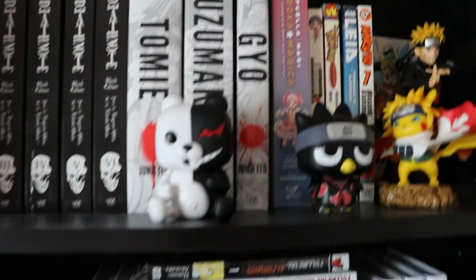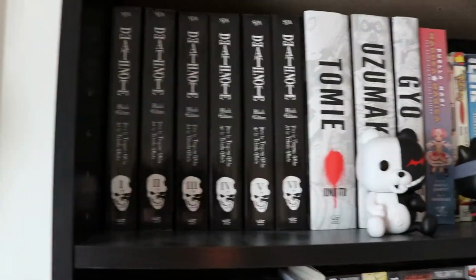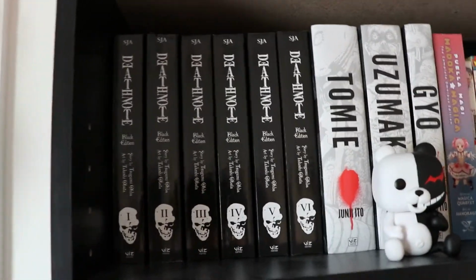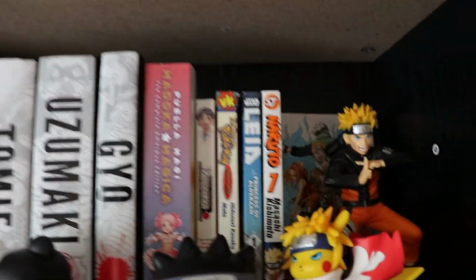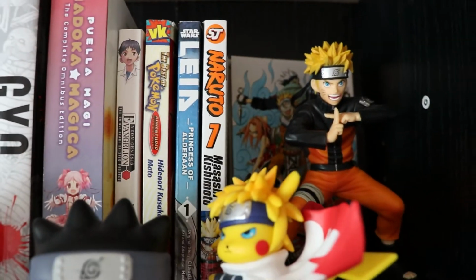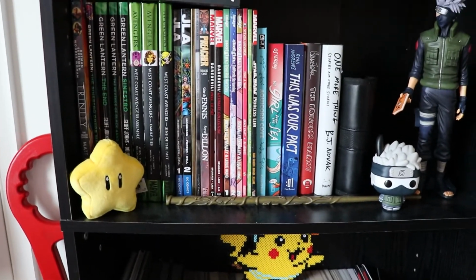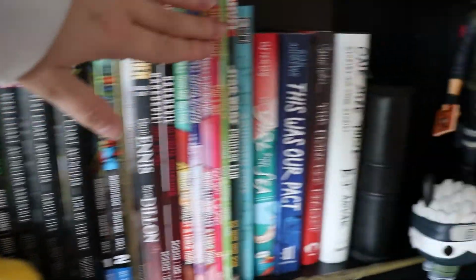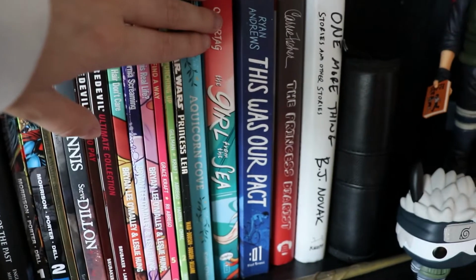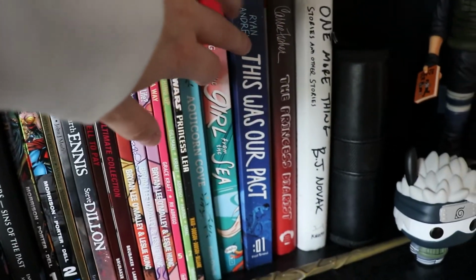But yeah, besides that, pretty small manga collection because our shelf isn't that big and we don't have a lot of room to put other shelves currently at our place. So we're working on collecting Death Note, some of the Junji Ito collection. I have the Madoka Omnibus, and then just some miscellaneous random manga that I picked up. And on the lower shelves is more of a miscellaneous combination of comics and graphic novels, a bit of my boyfriend's, and then a little bit of mine as well. I love graphic novels especially, and I recommend these 2. The Girl from the Sea and This Was Our Path, those are both wonderful stories.